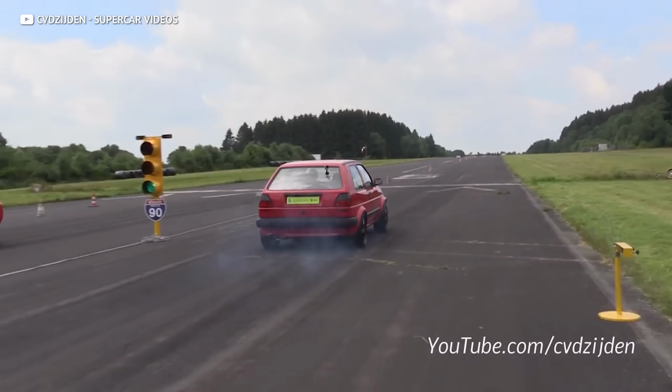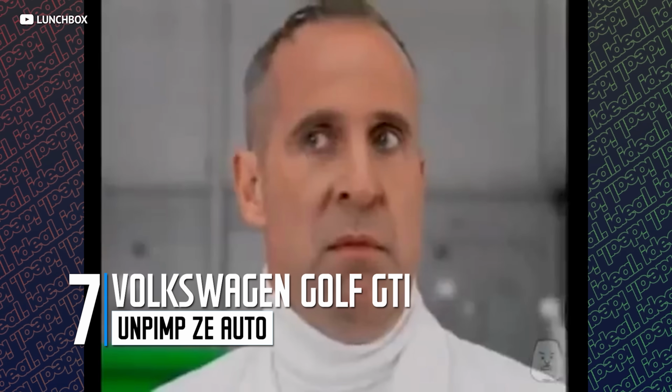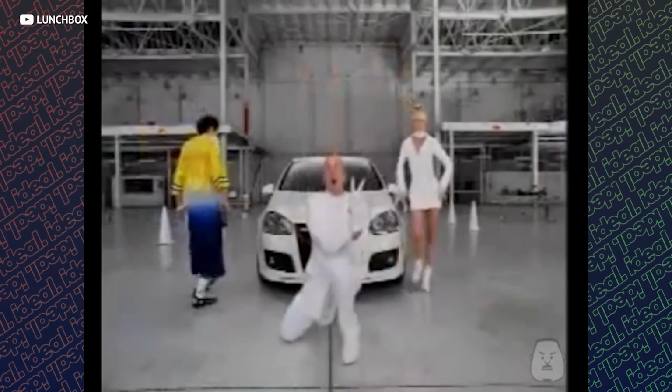Now, staying across the Atlantic and talking about iconic hatchbacks, this may be one of the most defining hot hatches of all time. We are talking about the Volkswagen Golf GTI, a car that is so iconic, but is maybe less iconic than its commercial campaign. V-dub, holding it down on the engineering tip, y'all.